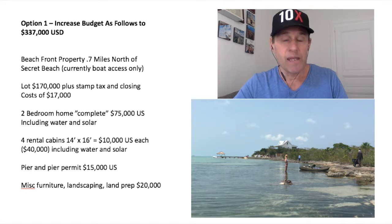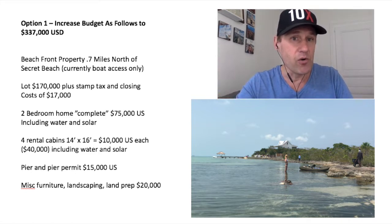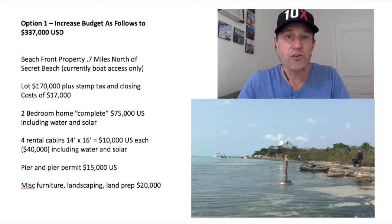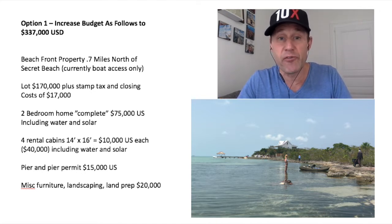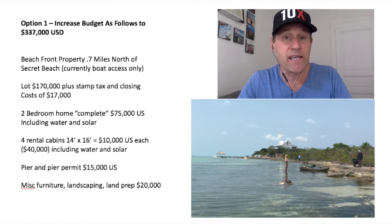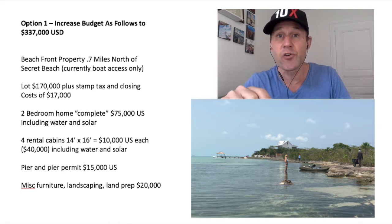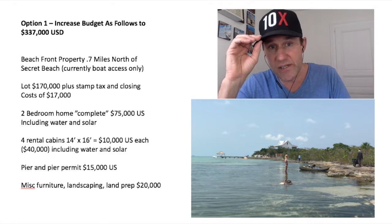So let's talk about what you could do if you bumped up your budget a bit. Look at this next slide. There is this beachfront lot, 0.75 miles north. Right now there's no road, but let's say the road does go in at some point, so that would be good for you. But I don't know if that's going to take 12 months, 18 months. Let's just go through the numbers to give you an idea. If this property did work for you, what your numbers would be looking at to get you right on the beach. So the lot is 170.